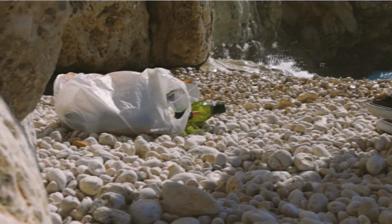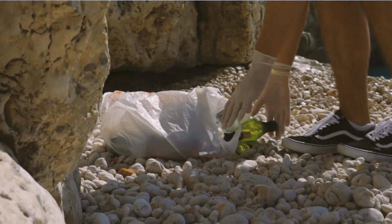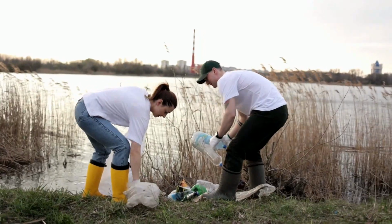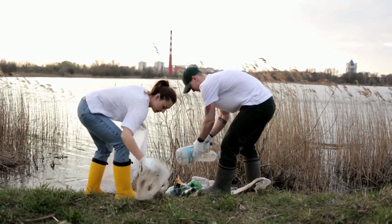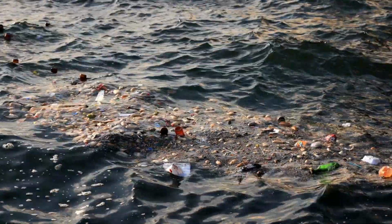We can all make a difference by reducing our use of single-use plastics, recycling properly, and also participating in environmental cleanups. Remember, each action we take individually can make a huge difference. Together, we can preserve this magical realm for generations to come. So plastic pollution is a grave issue indeed.